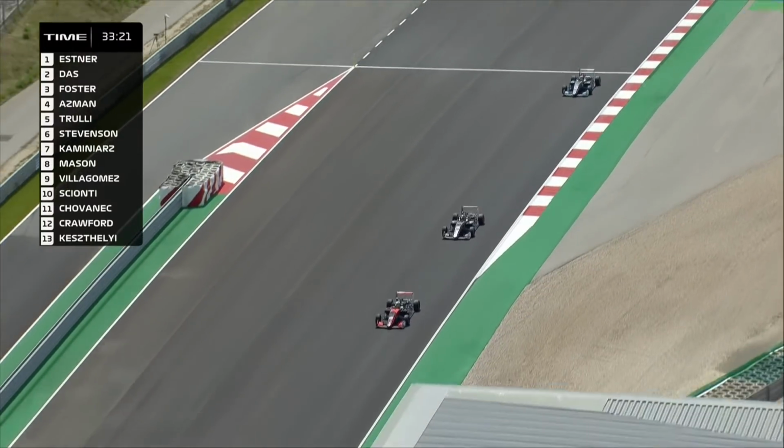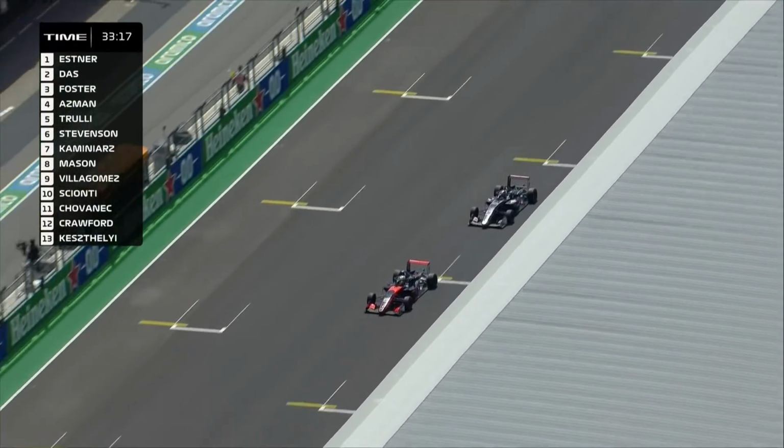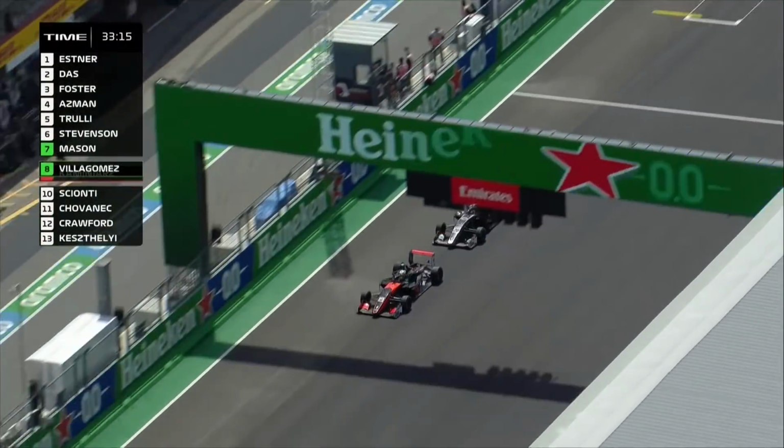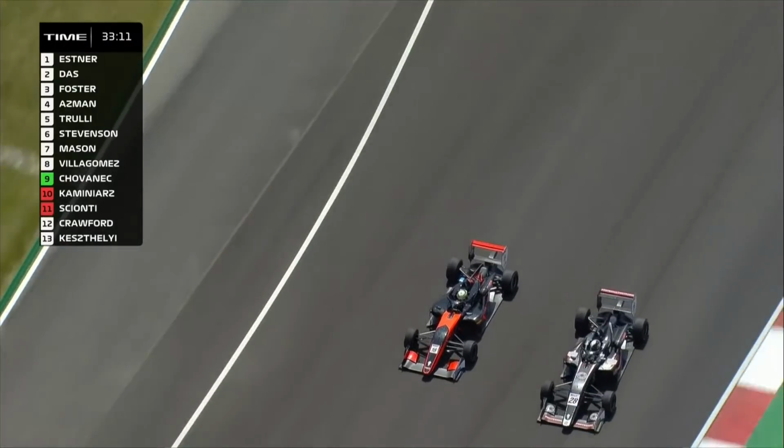Das has got a good run coming out of the final turn. Now, is he going to be able to challenge here in the slipstream as he closes up through the tow? Esner can see him coming, moves across to cover the inside line. Das then jinks to the outside. Esner tries to squeeze him back the other way.